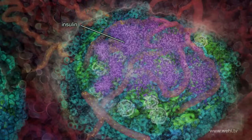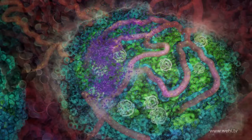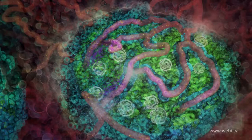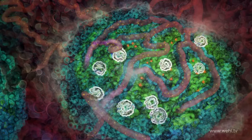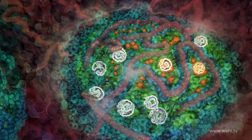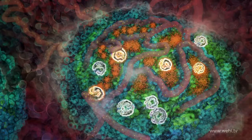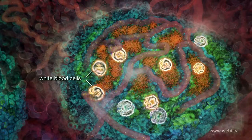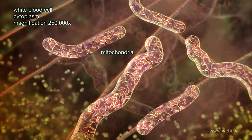The insulin is taken up by the blood vessels for transport to muscle, liver, and fat, where it allows those tissues to absorb glucose. Unfortunately, sustained production of insulin also leads to secretion of large amounts of another hormone-like substance by the beta cells. White blood cells, which live in the islet, respond to this hormone and consume it.